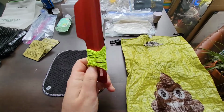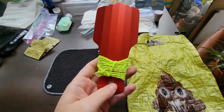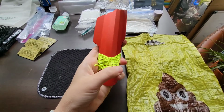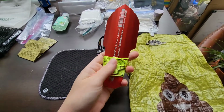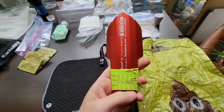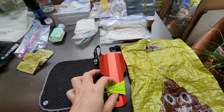It's only 0.6 ounces. I also have a very ultralight guy line wrapped around it. This is partially to make this a little bit softer for squeezing and digging a hole, because this thing can be pretty rigid on the edges, but it's also to have an extra guy line if I need for my tent, for hanging something, for strapping something to the outside of my pack. You never know when you'll need a little bit of extra guy line, so I've put that there.